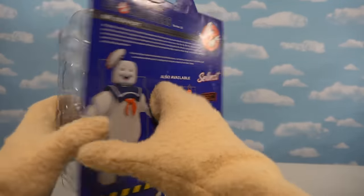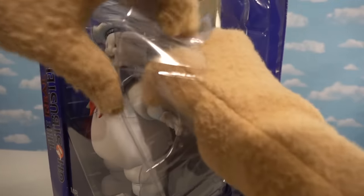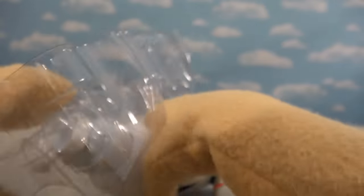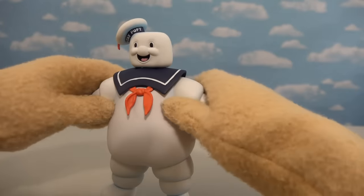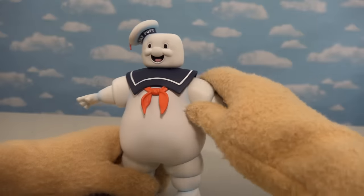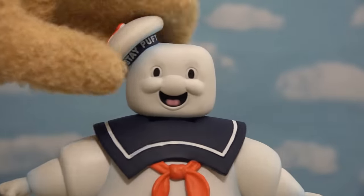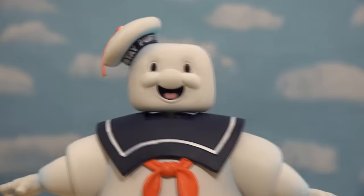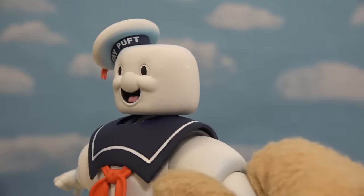And of course, this is Series 10. This is the first time we've gotten Stay Puft Marshmallow Man from Diamond Toys! And he is one huge action figure, check it out! Oh man, talk about plump! They probably used like 40 pounds of plastic to make this guy. And holy cow, just look at that face! I'm not sure if that's how he looks in the cartoon, but that's definitely how he looks in the movie. The jolly old Stay Puft.